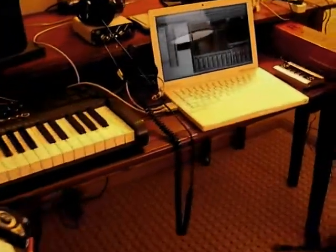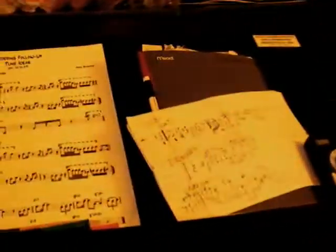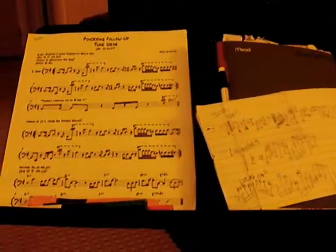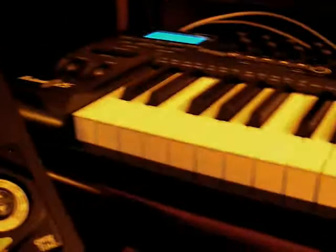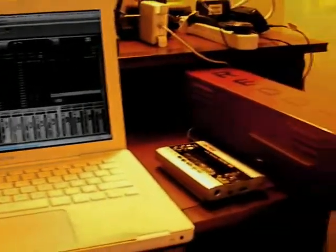Hey folks, Norm here, and I just wanted to give you a little bit of quick insight into the Pondering follow-up recording, as yet unnamed. I'm down here in San Diego and getting ready to kick into a week of finishing up tunes and hopefully doing some recording as well. But I just wanted to quickly show you my setup.